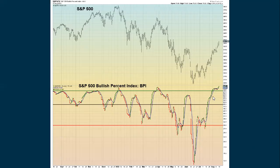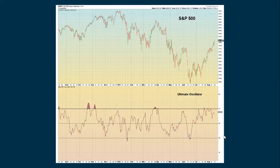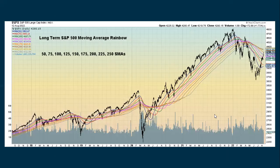The BPI was up, but didn't really shoot up all that much higher, even though we were kind of breaking out on a price basis. So this could be a little overextended. Ease of Movement turned up slightly. Ultimate Oscillator, also not extreme, but did turn back up.